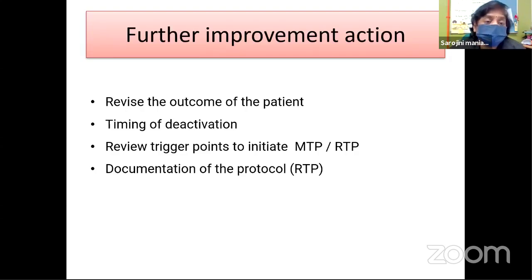We need to revise the outcome of the patient, the timing of the deactivation, and review the trigger points to initiate MTP and RTP, and the documentation of the protocol. After the review of all, it will be possible for us to make a documentation of the protocol, since we haven't actually created a proper protocol. As Dr. Ratni has shown earlier, we have a flow, but we need to create a documented protocol after the full revision.